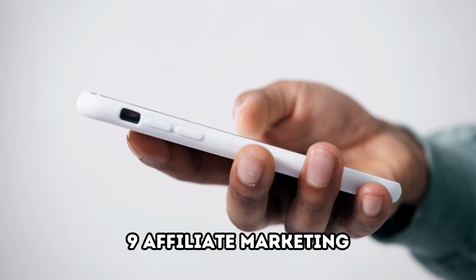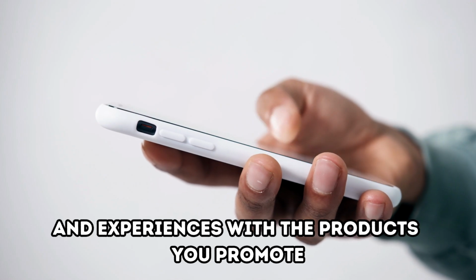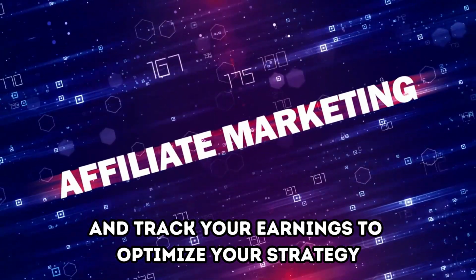9. Affiliate marketing. Join at least one affiliate program related to your niche. Share authentic reviews and experiences with the products you promote. Include your affiliate links in your posts and stories and track your earnings to optimize your strategy.